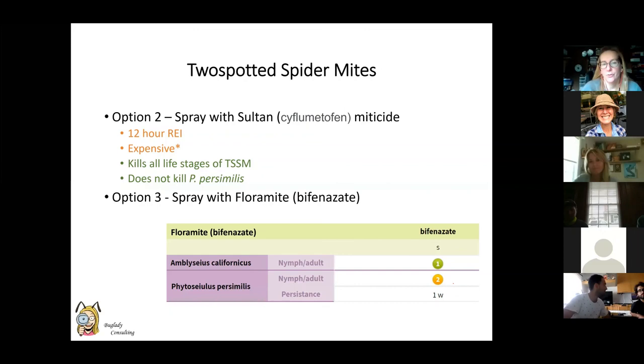It's called Sultan. Now, a disadvantage to this is that it has a longer REI of 12 hours. And I said expensive, but don't yell at me. I put the little asterisks because expensive is relative. I've known people to use Avid, and there are resistance issues with Avid these days. We do know that. But they'll spray it again, and again, and again, and it didn't work. I've seen people spray pesticide products that didn't work over and over again. If you did four or five sprays of a product that wasn't working, it's a lot less expensive to come in and spray one time with a newer chemistry that we know is working.